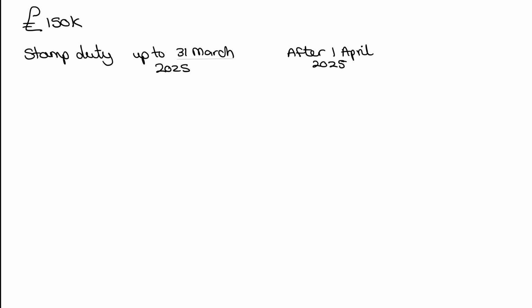Firstly, we're going to look at one with a £150,000 purchase price. So up to £125,000, we are paying stamp duty at the 0% rate and the 5% increased stamp duty rate for additional properties. So this means for anything purchased before the 31st of March 2025, we'll be paying a total of £6,250 for the 5% on that bracket.